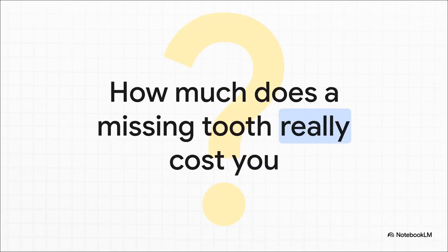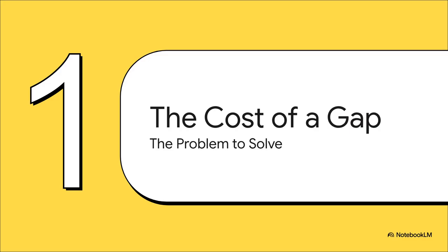But before we get into all the tech, let's just ask this question straight up. How much does a missing tooth really cost you? And I'm not talking about money. I'm talking about that little hesitation before you throw your head back and laugh. Or maybe you find yourself scanning a restaurant menu, not for what you want to eat, but for what you can eat. That's the real cost. And that's the problem we're here to talk about solving. So let's start right there.